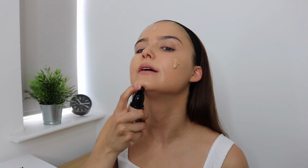So it's not the most full coverage foundation, but for this time of year, it's actually gone on really nicely. I think I might do one more layer. This is what the first layer looks like. So you can still kind of see my skin, like the freckles on my nose you can still see, but I am going to do one more layer and then we will see where we are. I will take that a little bit, just down the neck.